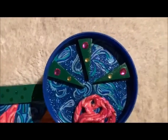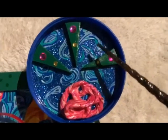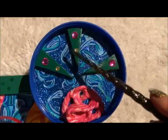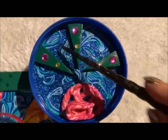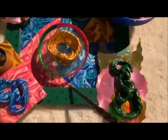So over here we have, let me have the pointer. We have just three little green triangles. We have a glitter base. This is a cap. We have a glitter base with little paint patterns in it. We have a little sculptural element that was then painted fuchsia. Then down here, we have a canvas in a green frame. And the canvas just has really detailed painting elements on it.